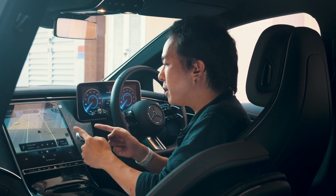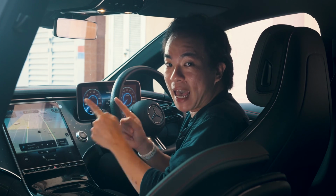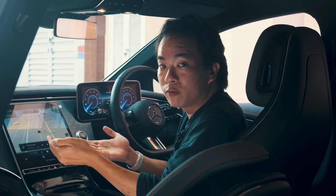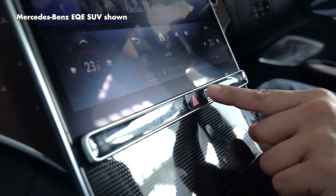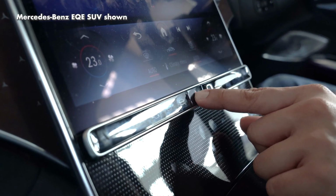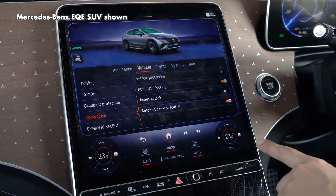Speaking of which, the two other buttons on the top right are your favorites and your profiles. You can have multiple profiles for different drivers, and you can switch between them by simply touching this fingerprint sensor down here. Last but not least, your aircon controls are down here.